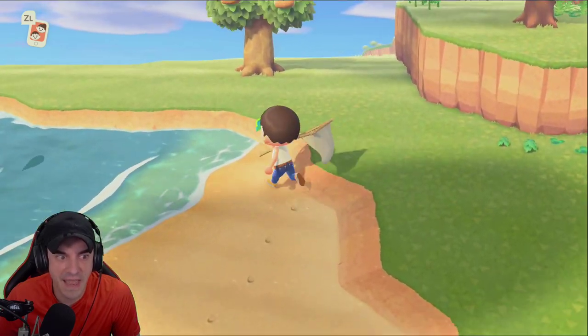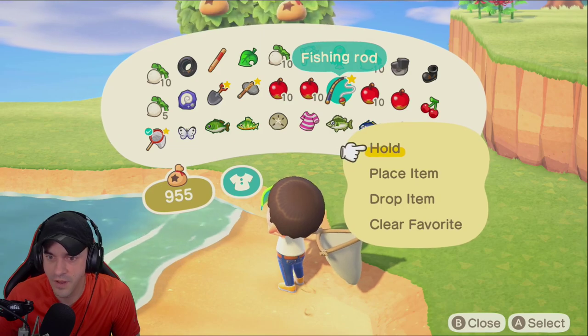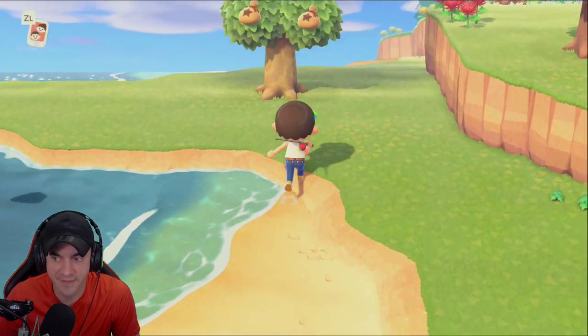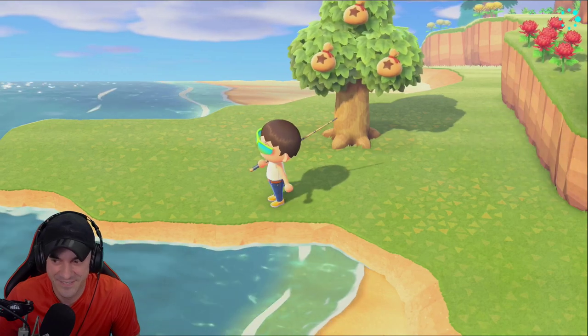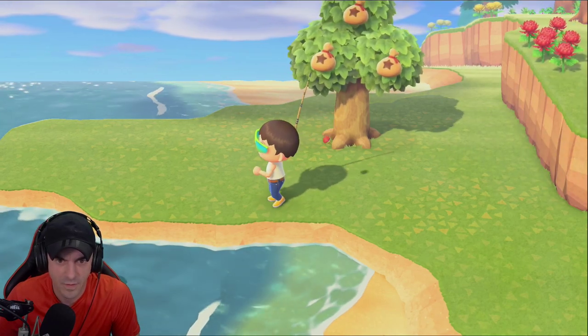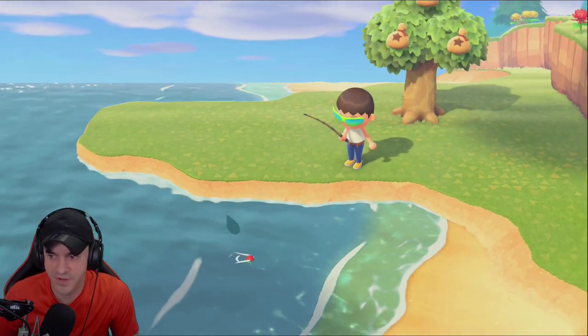Money tree, ladies and gentlemen. Yo, that should be good wood. Is this live? Yeah, this is live. Put the turnips in your house.